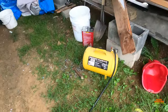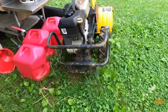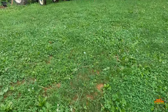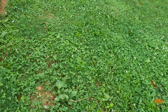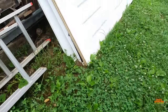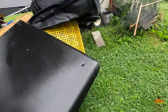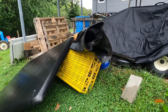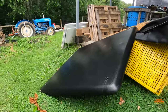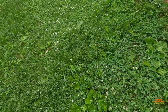Look, it's like a mini tornado. No joke. It was picking up stuff and just flinging it everywhere. Just look at all that. That's a mess right here. Yeah, that'll take some picking up. But we are going to get the side-by-side out and go check some damage. Make sure everything's all right.